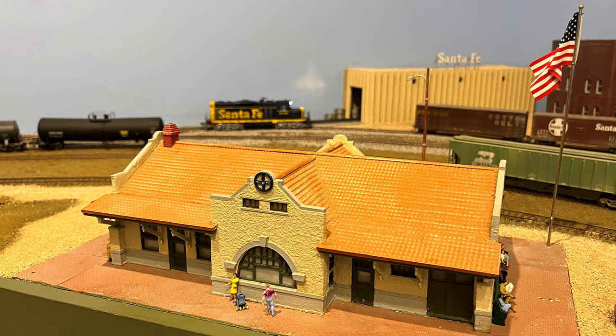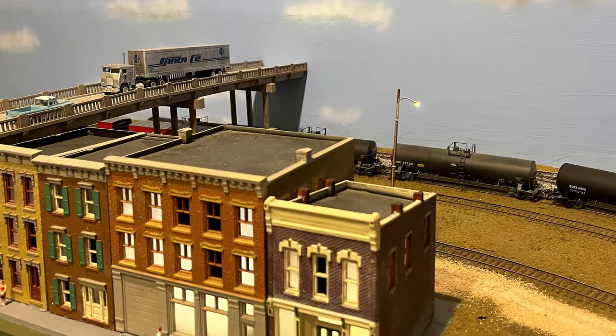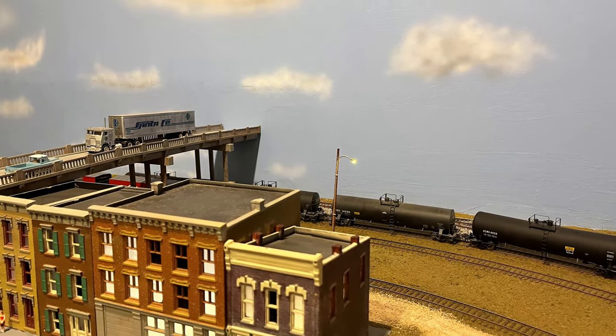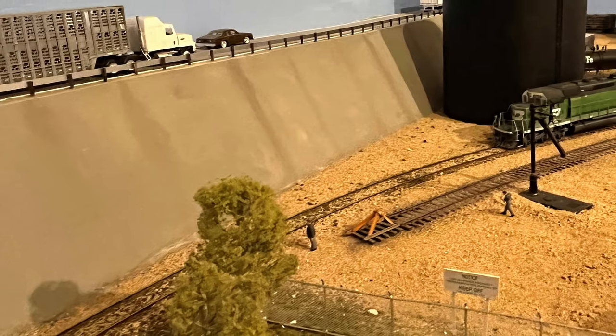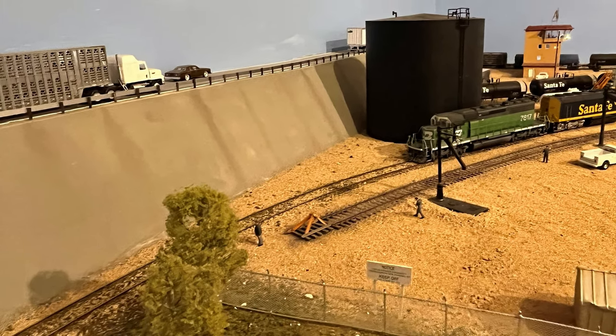It was impossible due to available space to model the entire town on the layout. Instead, we chose to represent a portion of the freight yard. We were also able to represent State Highway 160 overpass and an elevated section of Interstate 25.